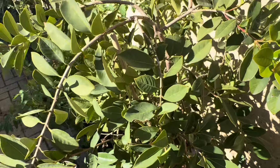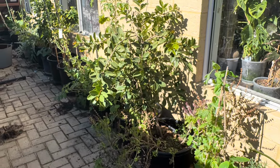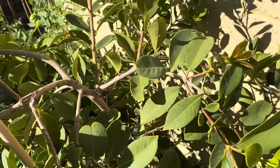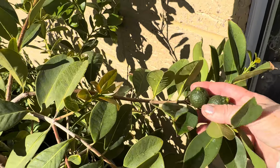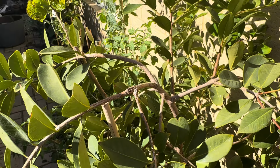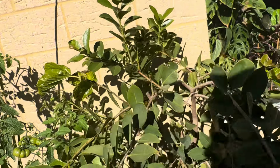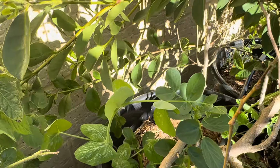And then here is my cherry guava. She's going really well. She does regularly break branches because she gets so heavy, but I'm not sure what to do about that because I don't particularly want to stake her more than she is, because obviously that's going to just encourage not having a strong trunk. But yeah, pretty good. Another pea climbing up the white mulberry.